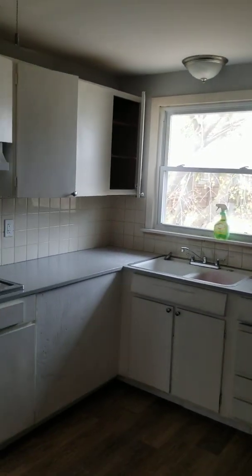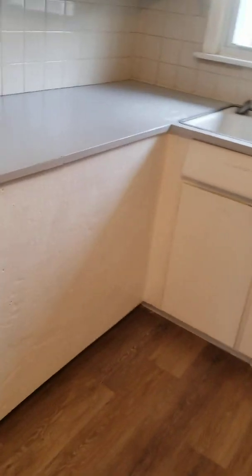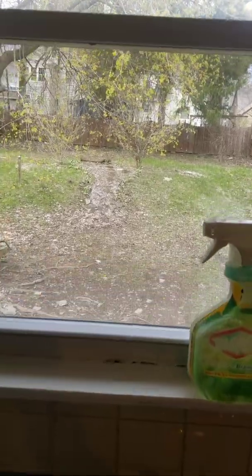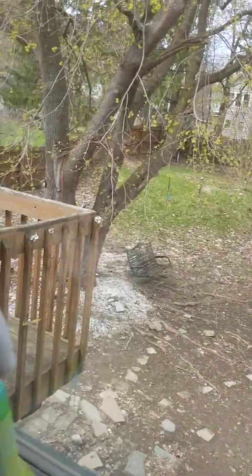Let's see if I can turn a light on. There we go. The cabinets are definitely older. You can see here that it's just a piece of plywood. But yeah, the cabinets are older wood. They've been painted, and definitely not sanded down before they painted them. You could definitely work with them, but they are older. And then you have a view at the sink leading out to the backyard. And again, the yard, it needs some cleanup, but it is a pretty decent size yard.